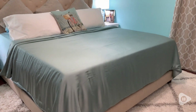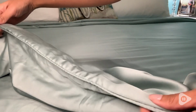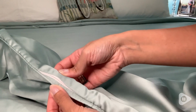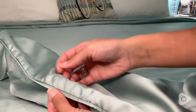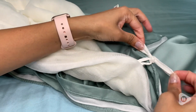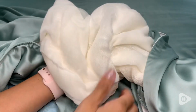And don't make fun of me, but it literally took me a solid minute to find the duvet zipper when I first got this. Check out this seamless zipper design. I personally love duvets because they're so easy to launder, and this one's great because it has 8 different areas that you can tie a knot to keep the insert from shifting around.